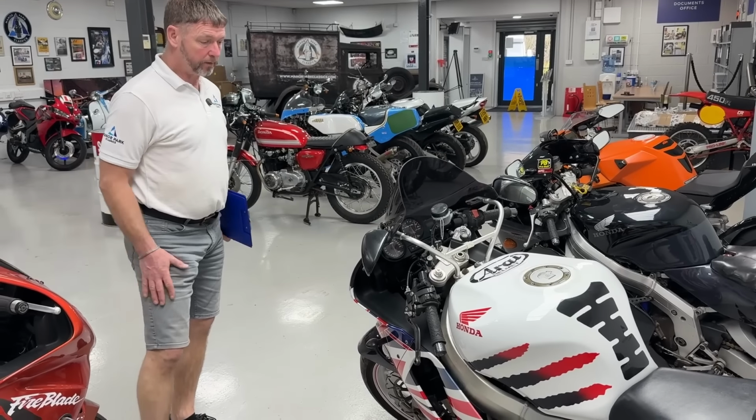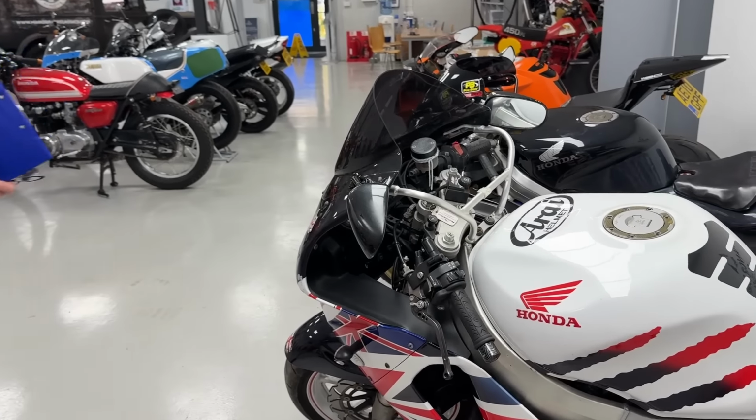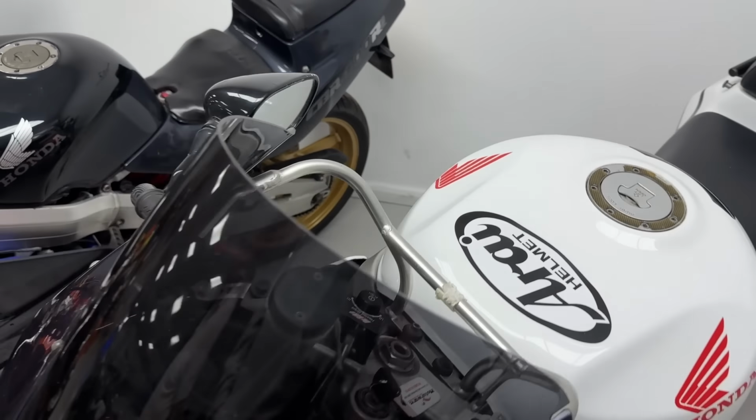So they give you a blank canvas. They could be turned into track bikes. You could spend a fortune painting them into whatever colour you wanted. There's many options you can do on bikes like these.